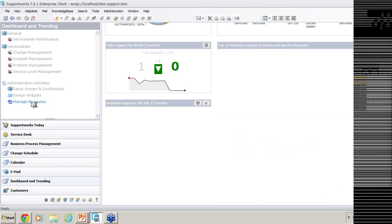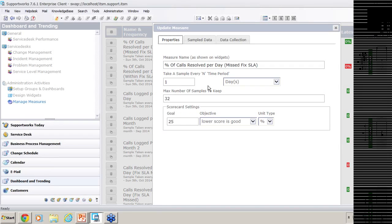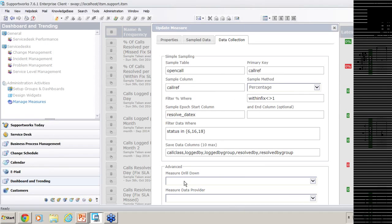So first of all, we've got to create the measures that we want, so individual metrics. We come in and we create those individual metrics in here, whether it's based on the number of calls that's been resolved and missed the SLAs. We look at sampling that data, and then we're looking at where we're going to collect the data itself. The top bit says we can collect the data from Supportworks. The bottom bit means we can collect the data by creating our own PHP measures to actually go and provide us with that data itself.